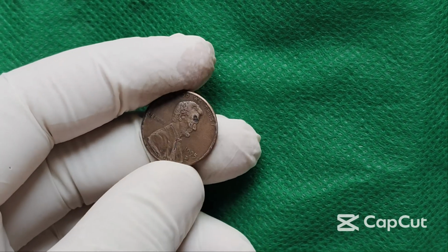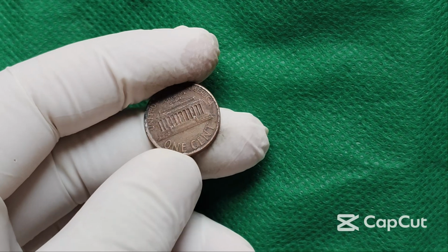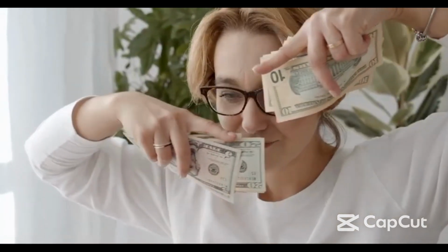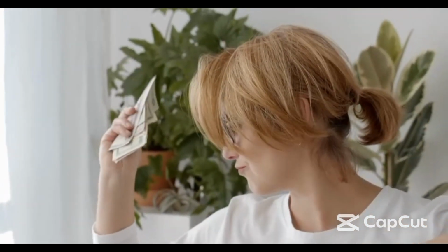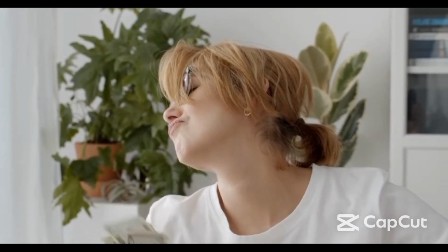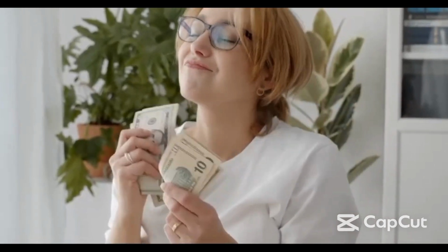Now, let's talk about what you've been waiting for. The real market value of this coin. If your 1995 D penny is just your regular worn circulation coin, it's probably worth, well, 1 cent. But if you've got a mint state, MS66 or higher, example, you're in luck. Some high-grade coins with full original luster and absolutely no scratches can fetch between $50 to over $300, depending on demand. But here's the bombshell. A 1995 D penny in pristine condition recently sold for $639 at auction. Yes, you heard that right. And if it has error features, such as doubling or striking issues, the price can climb even higher.